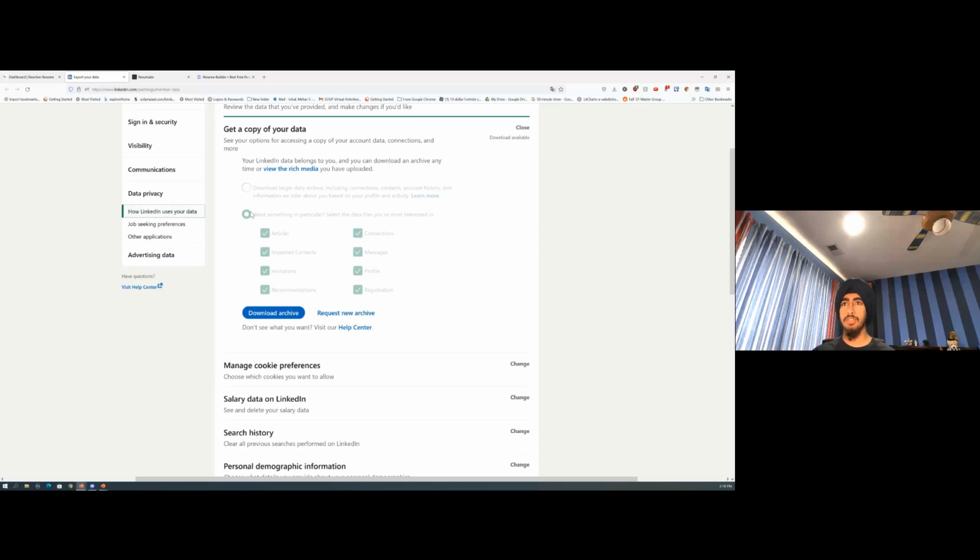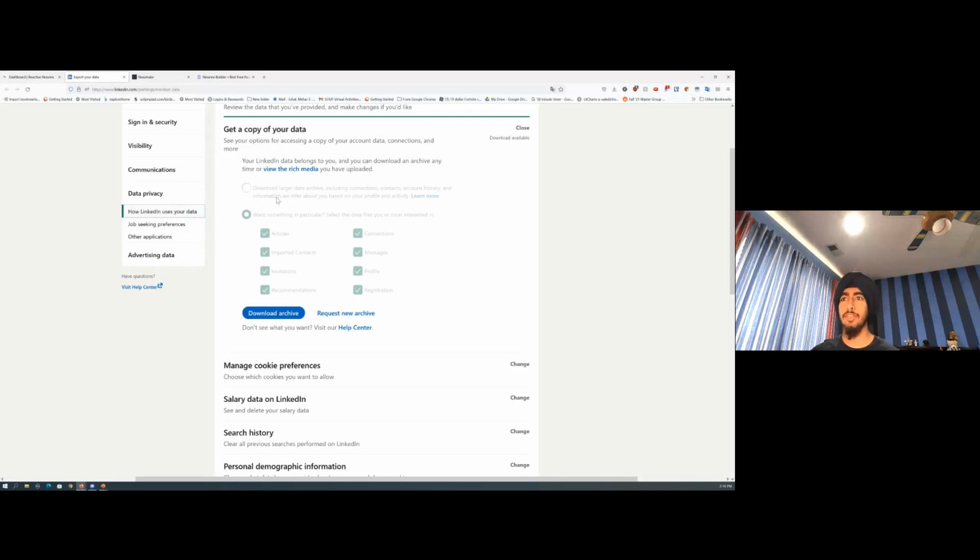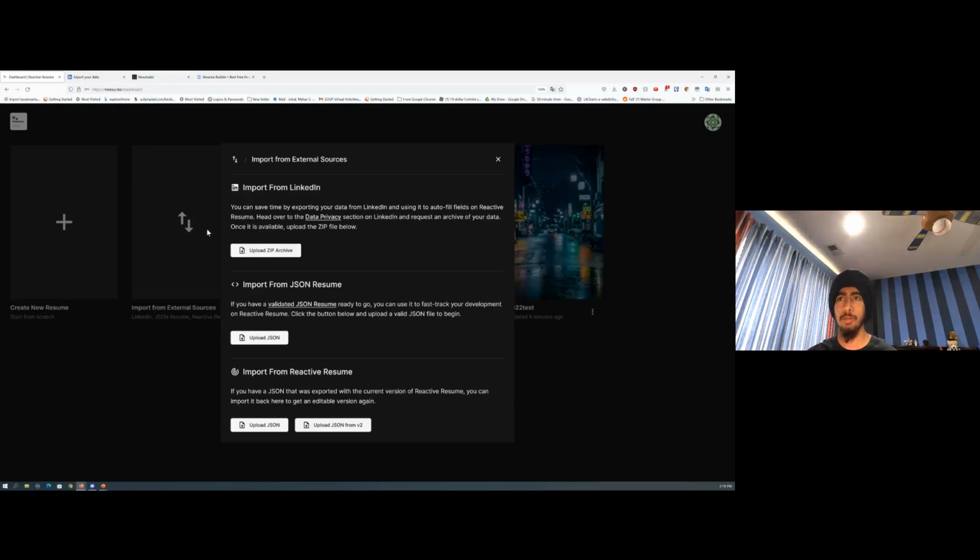Once you have this archive of all your data, it'll get your connections, your work experiences, everything that you need, and then you can just upload that zip. In a few minutes after you click Request New Archive or Download Archive, it'll give you a zip file, and from that zip file, you just upload it here, and it'll populate most of your resume for you, which saves you a lot of time as well.